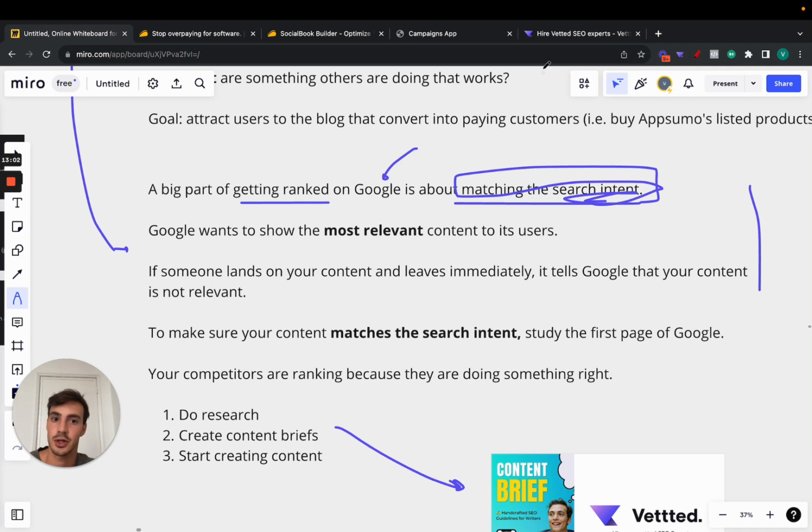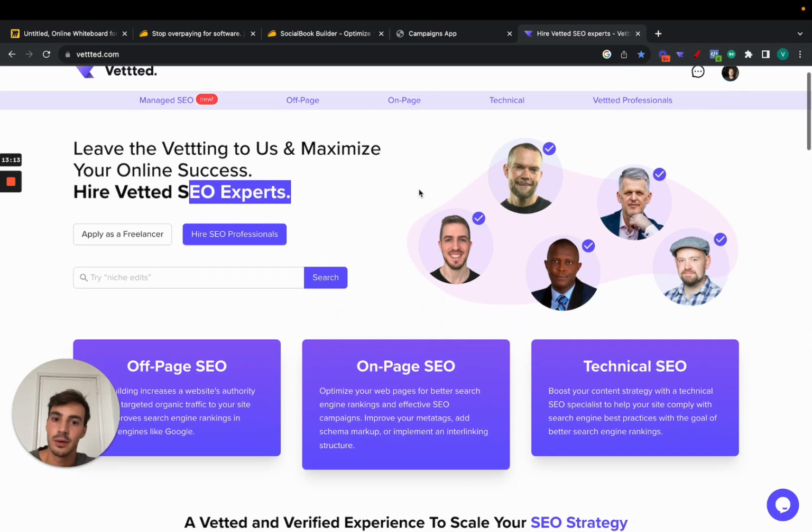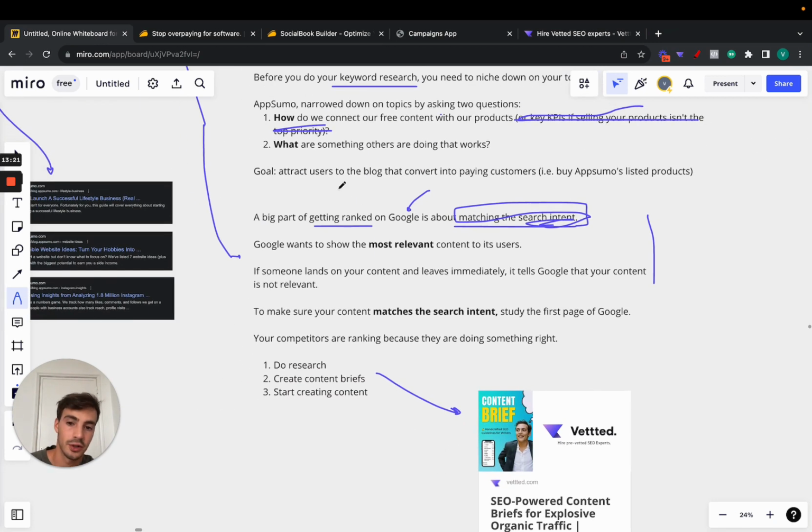So, for example, if they search for SEO Marketplace and they click on a link that leads them to, I don't know, a blog, that's not really what people are looking for. They're looking for Vetted, right? So Google will essentially de-rank that blog and rank Vetted higher. Of course, it's not just like that, but you get my point, right? Google wants to show relevant content to its users.